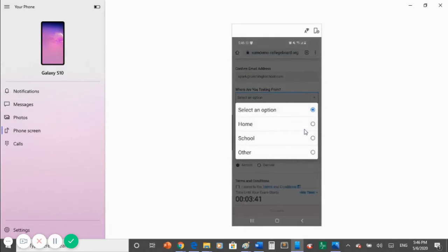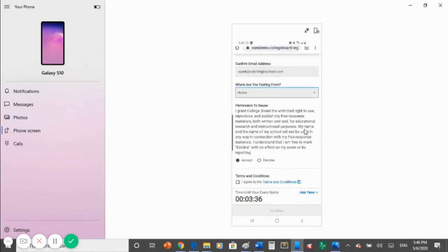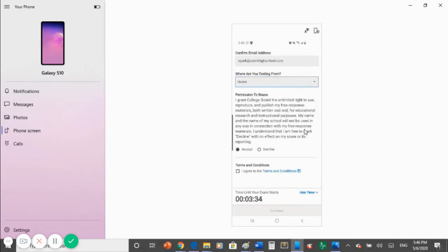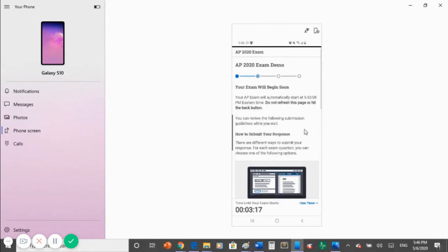And then select the Test from Home option. You can choose to accept or decline College Board's request to use your answers for instructional and research purposes. It will not affect the score whether you accept or decline. Hit the I agree to the terms and conditions button. Now you'll be taken to the waiting room where you will wait for the timer to reach 0 and you can begin your test.